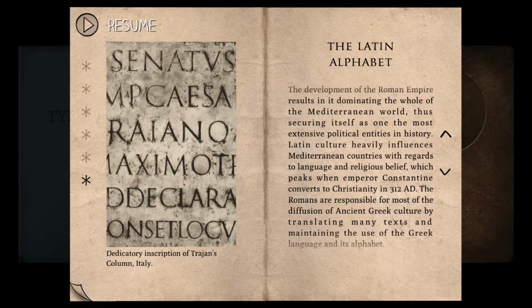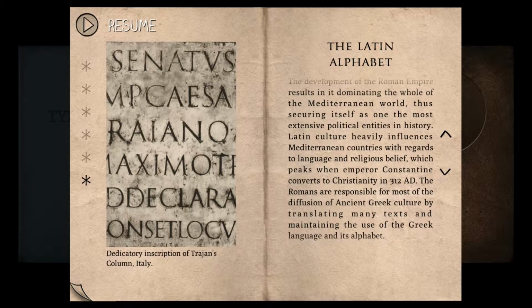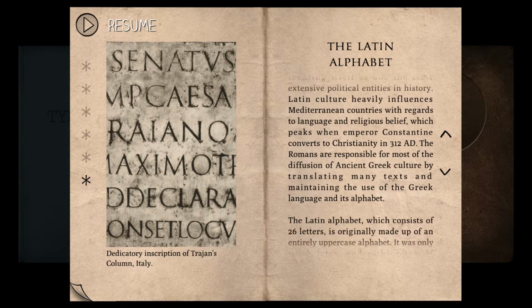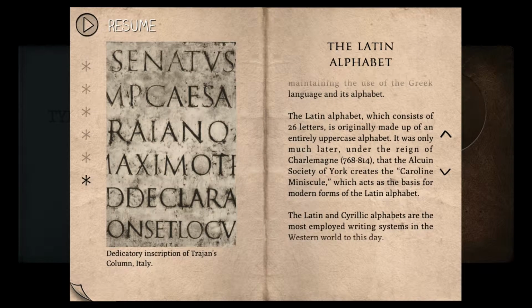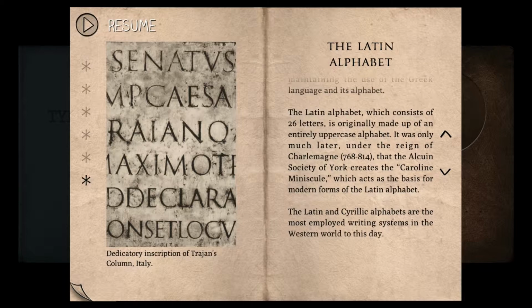Latin culture heavily influences Mediterranean countries with regards to language and religious belief, which peaks when Emperor Constantine converts to Christianity in 312 AD. The Romans are responsible for most of the diffusion of ancient Greek culture by translating many texts and maintaining the use of the Greek language and its alphabet. The Latin alphabet, which consists of 26 letters, is originally made up of an entirely uppercase alphabet. It was only much later, under the reign of Charlemagne, that the Alcuin Society of York creates the Caroline minuscule, which acts as the basis for modern forms of the Latin alphabet. The Latin and Cyrillic alphabets are the most employed writing systems in the Western world to this day. If I'm butchering a lot of these words, I am so sorry.